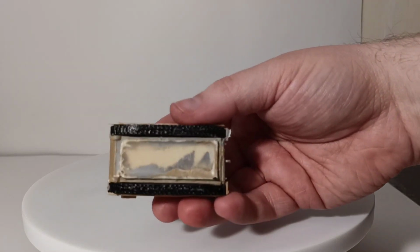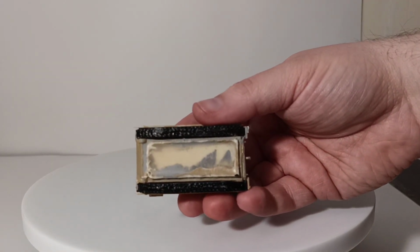Underneath, again, not much to write home about. I didn't bother to detail that out other than coloring the tracks black.